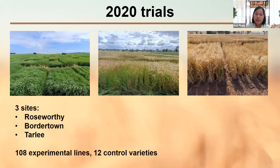Like I said, this year, due to COVID-19, we cannot go into other states. So we just have local sites in Roseworthy, Bordertown, and Tully. We have 108 experimental lines plus 12 control varieties. And the pictures here show you the variations in plant height and maturities of our lines.